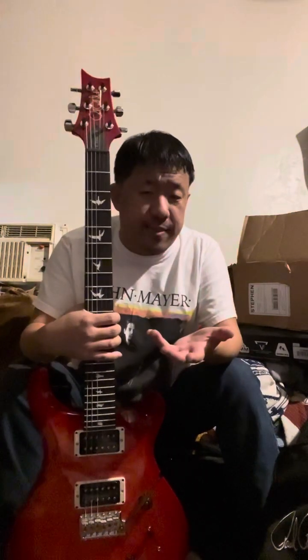Something I wanted to bring up, I'll say at the end of this: if you have a local PRS dealer that is selling this old stock, go for it. Ask them. Do like I did with Cameron, especially if you have a personal relationship with them. Just say, hey, maybe they have one like this. It's a discontinued color.